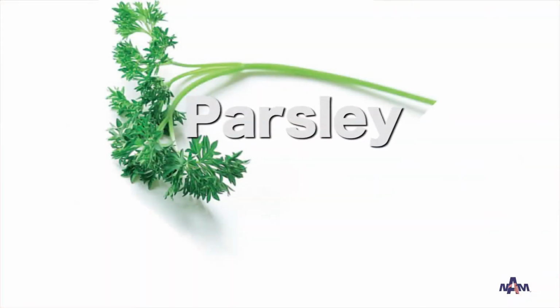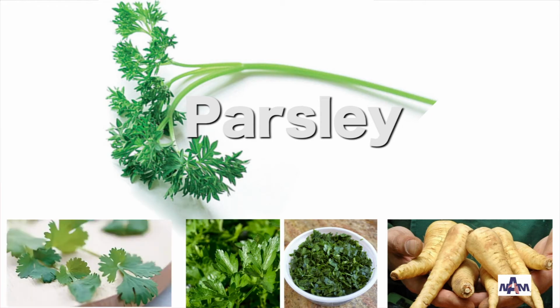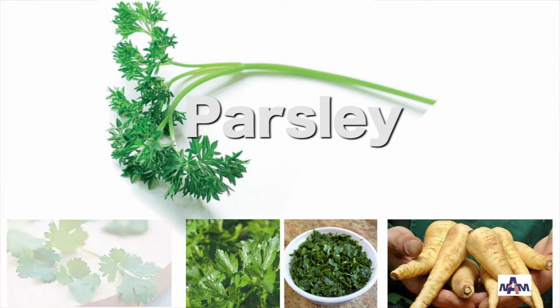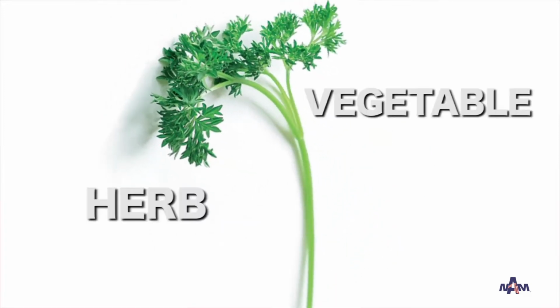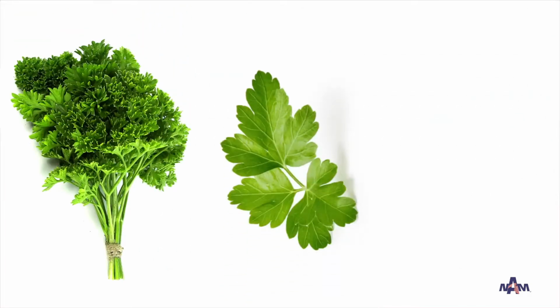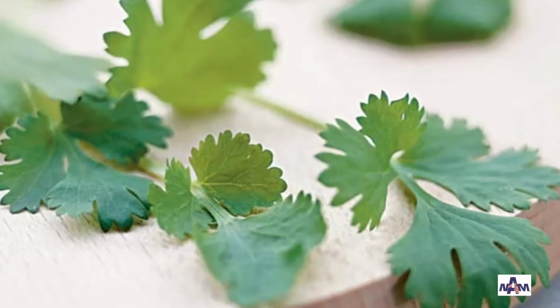Parsley is a widely used herb native to the Mediterranean region, but that has naturalized all over Europe, Minor Asia, and North America. Parsley is used both as an herb and a vegetable. This relates to the fact that there are three main kinds of parsley: curly parsley, flat parsley, or root parsley. Each is associated with one European country or city.